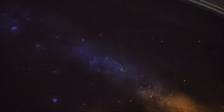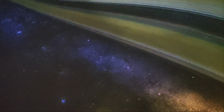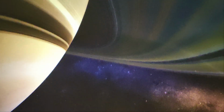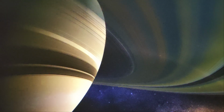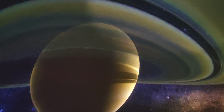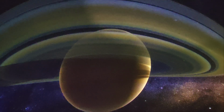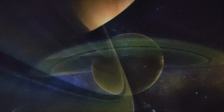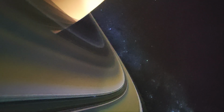Lord of the Rings, Saturn, the jewel of the solar system. Like Jupiter, Saturn is a gas giant planet with an atmosphere thousands of kilometers deep. Below the clouds, there is no solid surface, but instead an unearthly ocean of liquid metallic hydrogen.